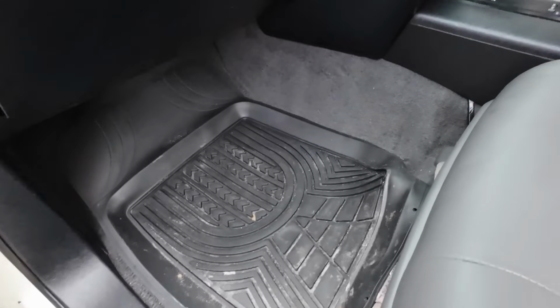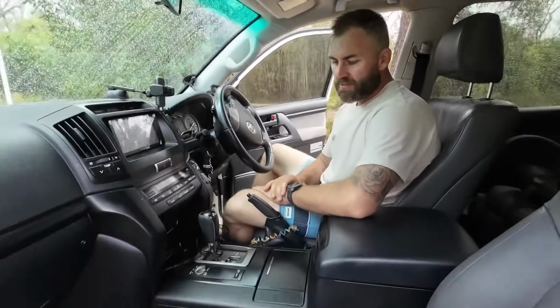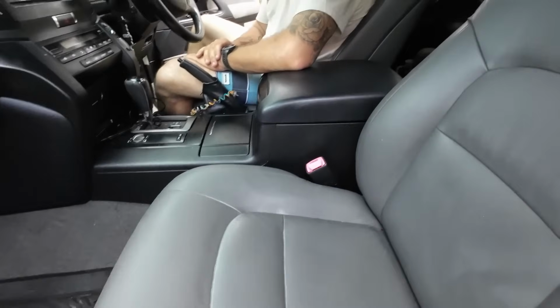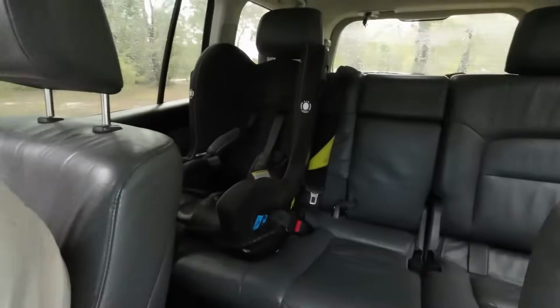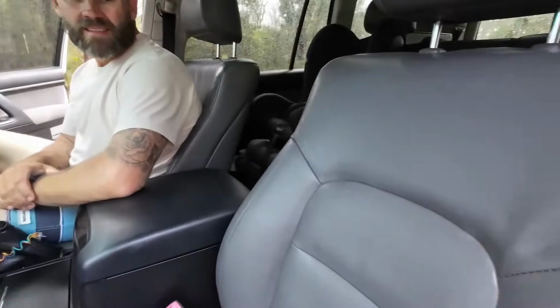Alright, so I thought we'd quickly do this because we've already been to the beach and it's only going to get worse. There's some sand around. But as you can see, for a, what year are we in? For a 13-year-old car, it's in really good condition. I don't think there's any damage inside, is there? Not really. I mean, there's a slight bit of wear and tear on the chairs, but it's leather, so you're going to get that.